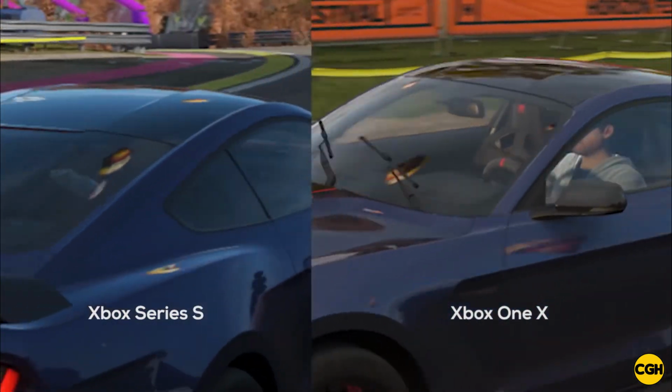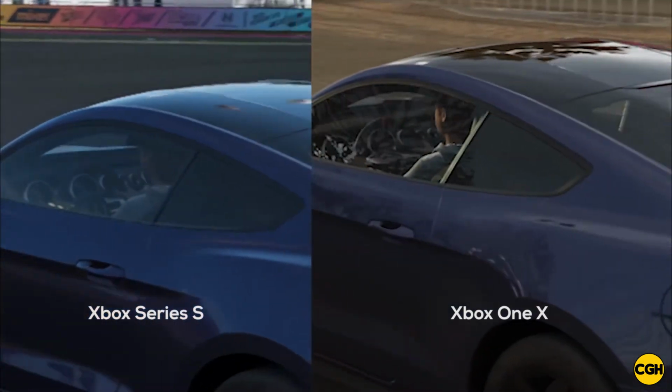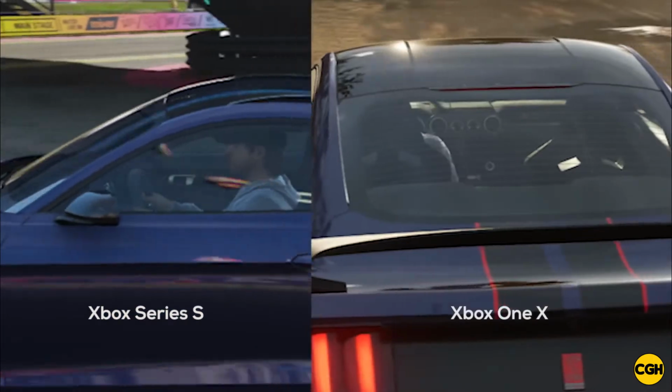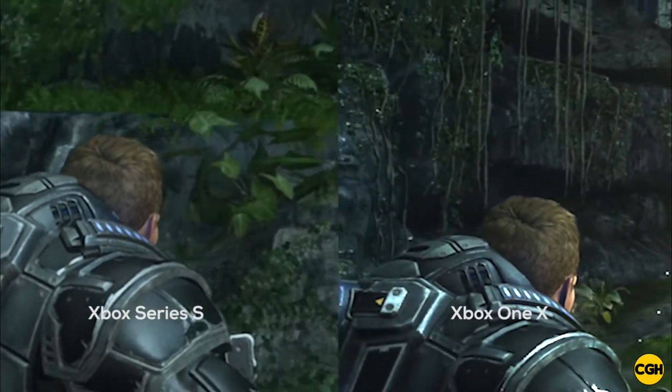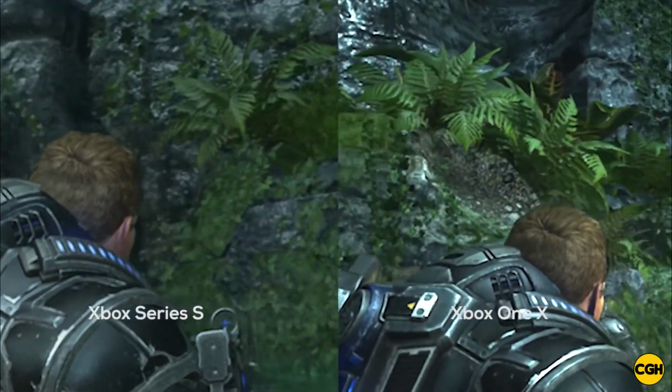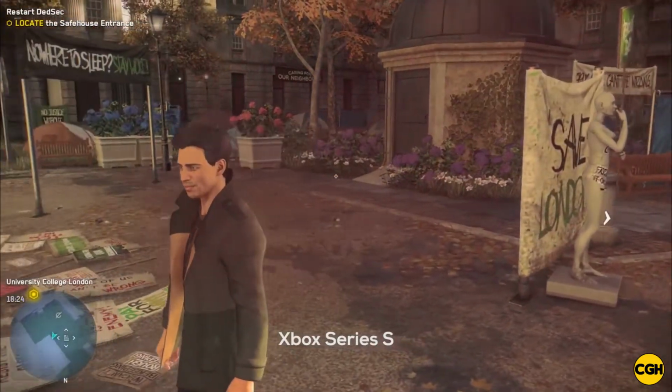Xbox Series S controller. More tactile than before thanks to careful refinement. Triggers are shorter, controller is easier to grip thanks to new textured finish. Share button is a welcome addition, and the 360-degree D-pad feels great. Still uses AA batteries, unfortunately.